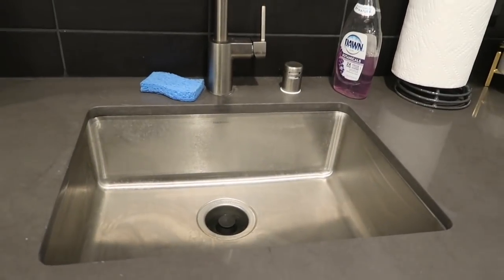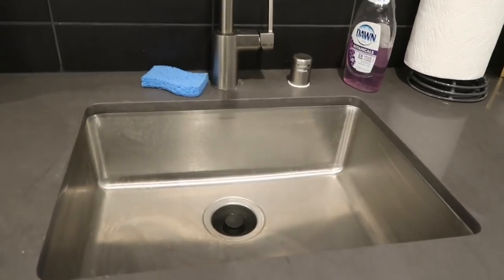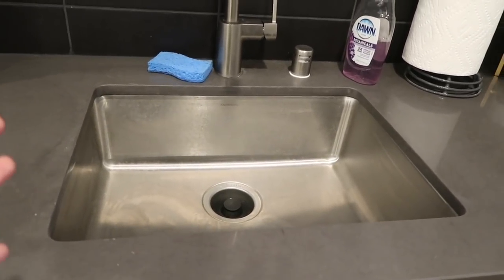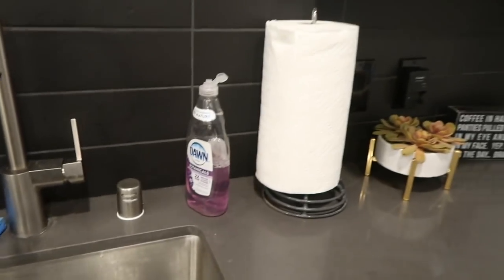And then we have some storage down here, some stuff for the kitchen cleaning supplies. The sink is very big, and what I love about the sink is it's actually a perfect place to wash your dog. So honestly, I'm gonna be washing Callie in here all the time. So you can just switch like this and go back. And then I have my paper towels right here.